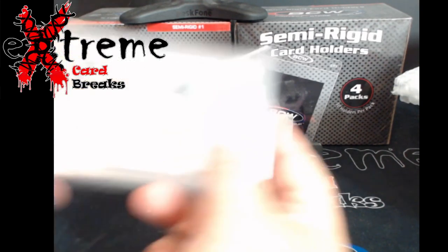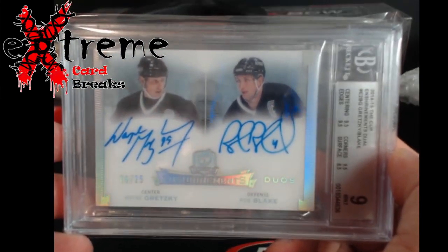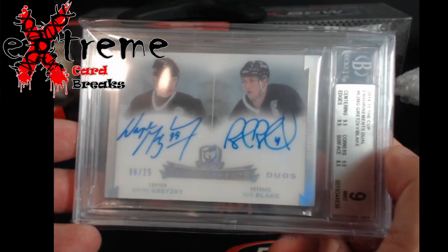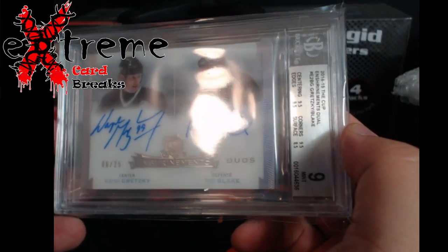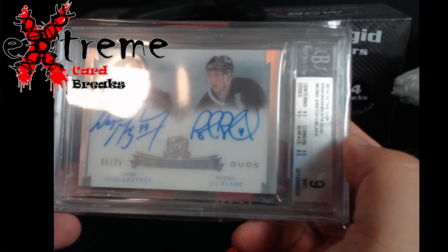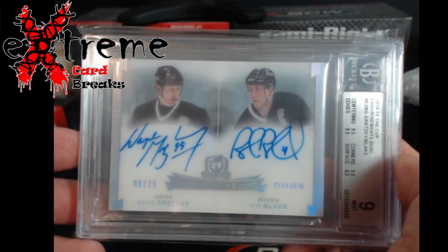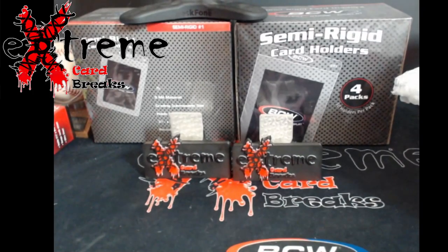And finally, for the PC, Beckett 9, the Cup, Gretzky and Rob Blake, dual auto out of 25. This will not cross over, even though they were 395s. The surface had something on it. Not really going to try anything with it, just PC purposes. Gretzky just getting old, man. I liked watching him when I was a kid, then Lemieux and everything, so I've been silently picking up that stuff.